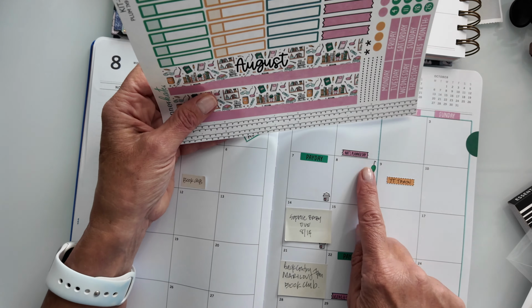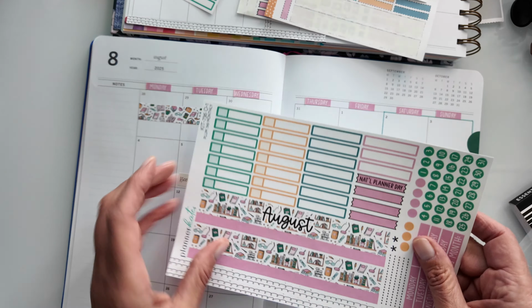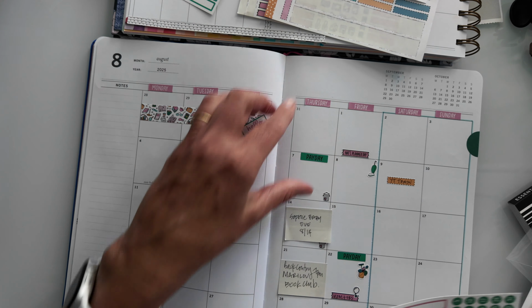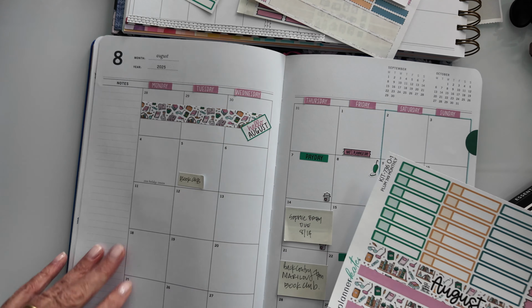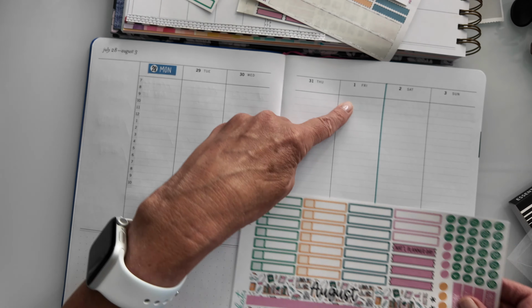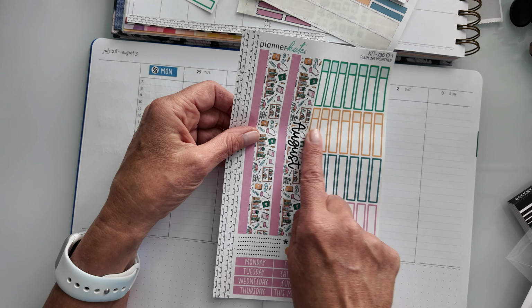I could upgrade this sticker to this one because it's bigger, or put this on just the day. On the 1st, I could put that over here if I wanted. Oh no, I have to go back, I guess, to the 1st. Friday the 1st is planner day, so I could put it here if I wanted. Anyway, I was looking for 1.5 stickers.